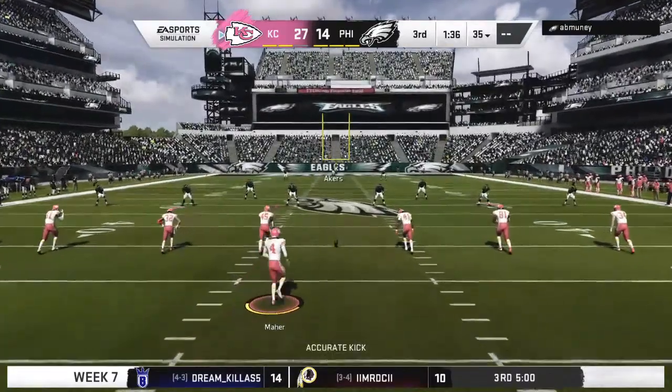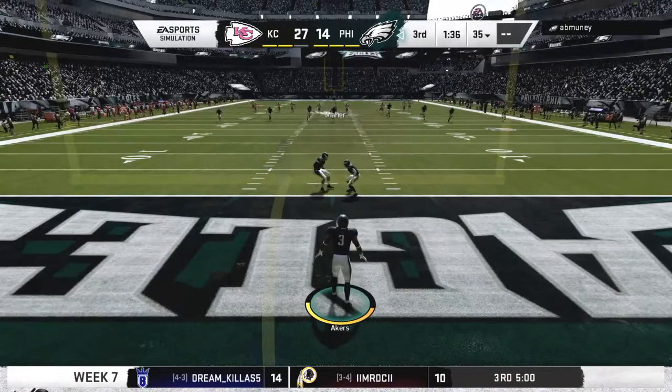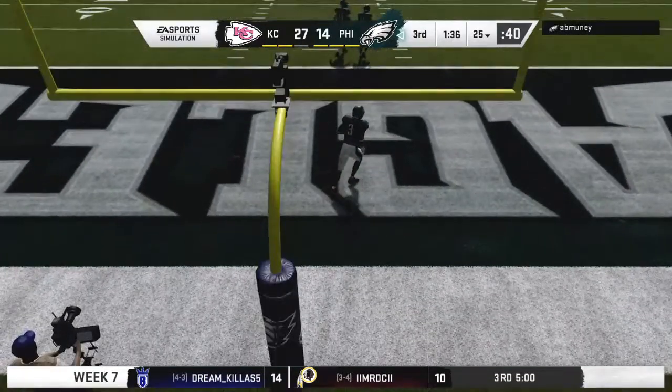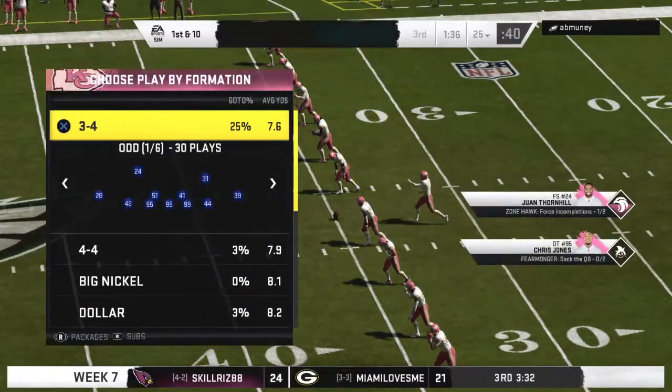After the made field goal, Marr back out there to kick it away. And this will be a touchback as that sails over the end line.